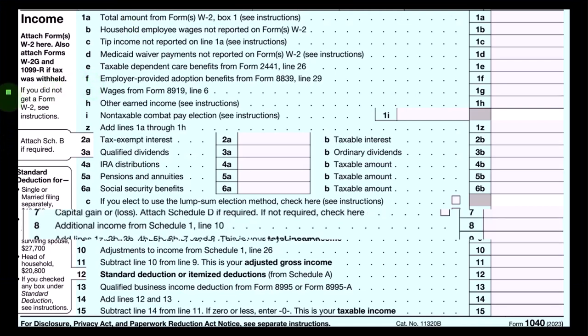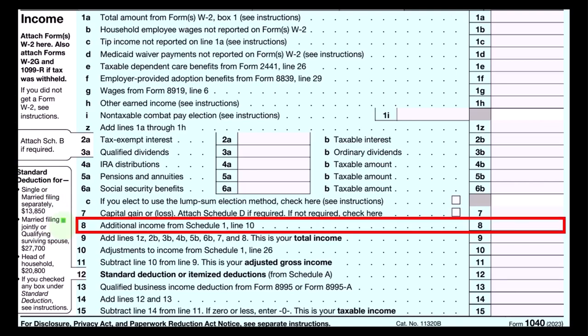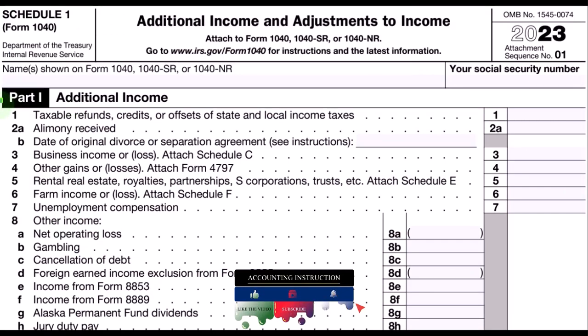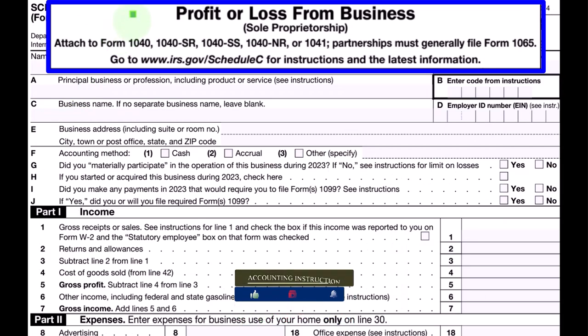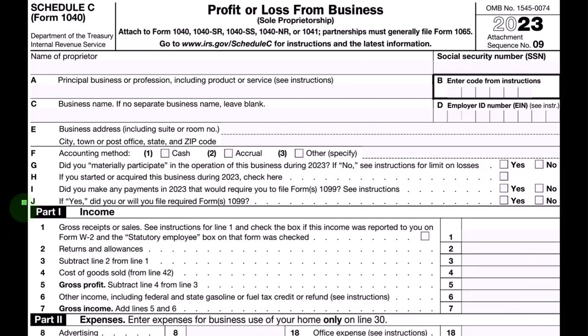We see page one here, Schedule C ultimately rolling into line number eight, additional income from Schedule 1. Here is the Schedule 1, Additional Income and Adjustments to Income, Part 1, Schedule C rolling into line 3, business income or loss from the Schedule C. This is a Schedule C, Profit or Loss from Business, having an income statement format, income minus expenses.